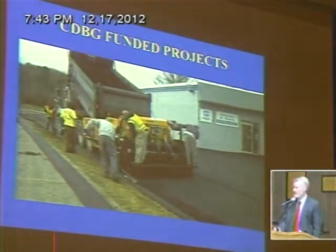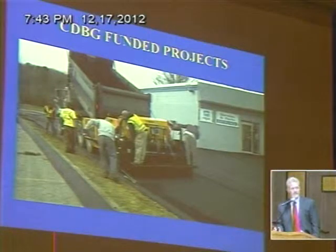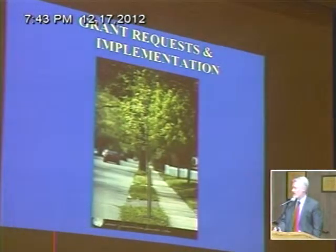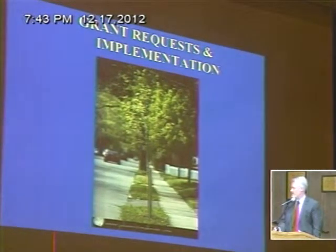We work with the Community Development Department on CDBG funded projects. We're involved in the design and help manage those projects with them. We submit for grants and we help implement those projects. We had a nice tree grant, as you remember, this last year that happened. And we have another one coming up for this year, a $50,000 grant.